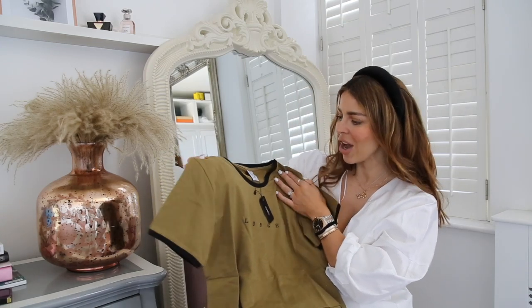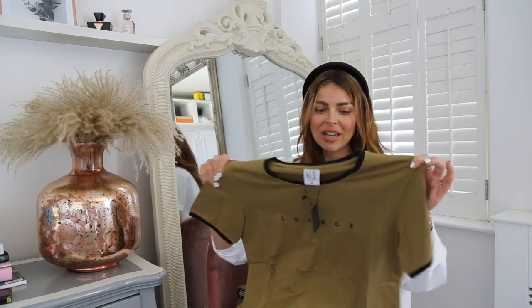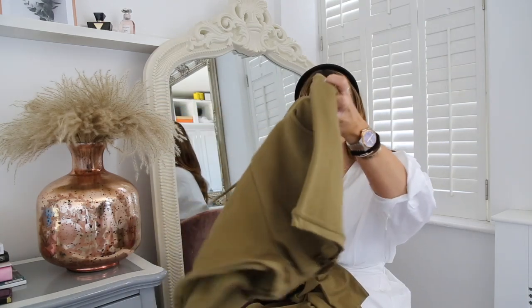So I thought I would go for a little khaki set because I think it looks really nice with a tan when you have a tan in summer, and I just thought I'm going to live in this at home. So I got the medium top in the t-shirt. I've got quite a few of these t-shirts and again they're one of those things that I just chuck on at home just to be super comfy. And then I also got the little matching shorts.